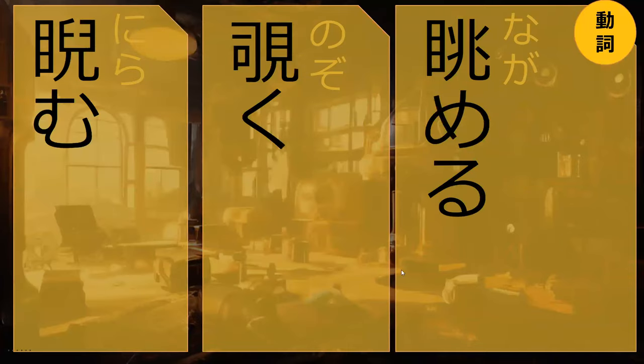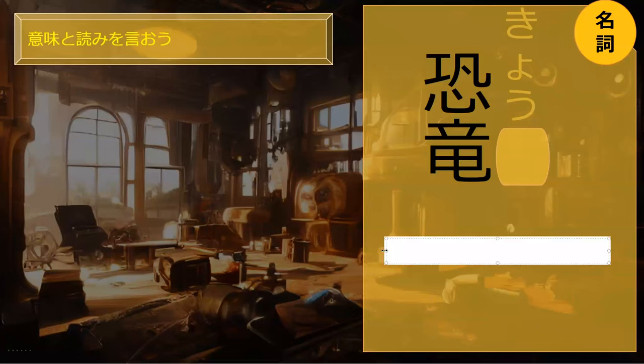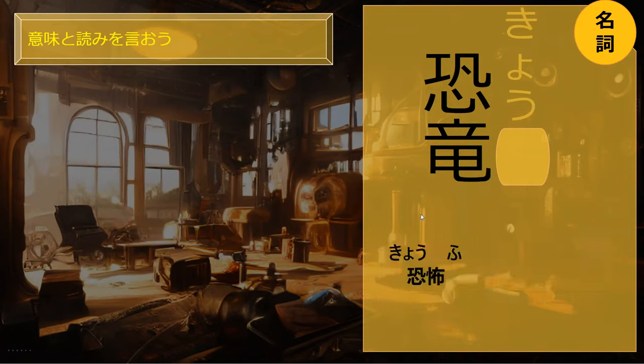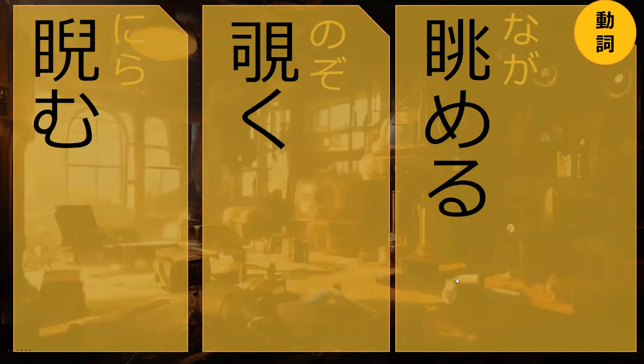Is that kyo the same kyo as being horrifying? Yes, kyofu no kyo. Horrifying dragon is a dinosaur. Exactly. What's more scary than a real dragon? Dinosaurs. Do you know what nozoku means?